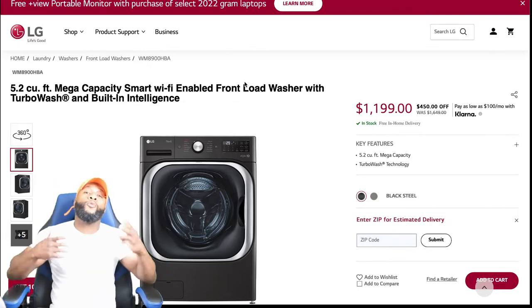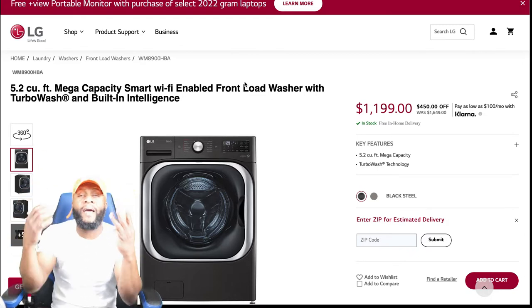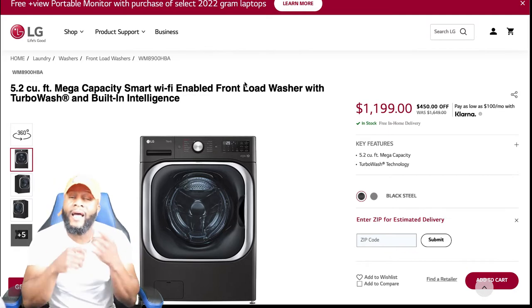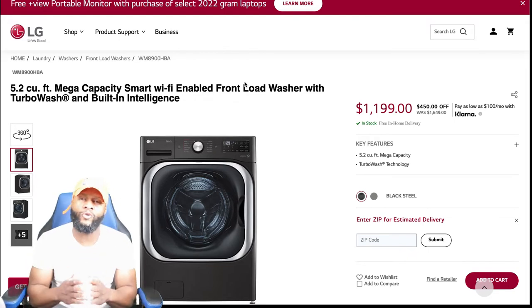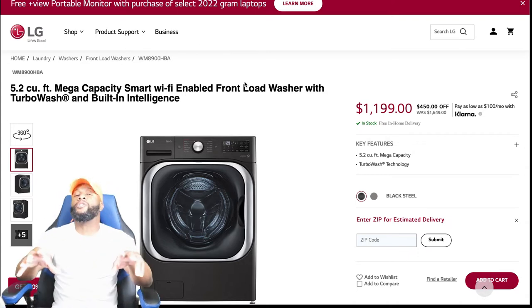Three, we're going to talk about the warranty, the manufacturer warranty. And of course, we're going to talk about the parts. How much is it going to cost you to repair the appliance? And at the end, we give you our overall review, let you know exactly how we feel about this appliance. But this is just an introduction.